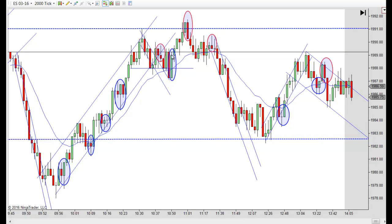And then guess what? You get that same pattern again here and here. You try to go higher once, you try to go higher twice, it fails. So I like that one for the short. And if you catch this one, you can ride this one all the way back down. And I would look to probably, especially when you start going sideways down here, I'd look to exit just above this.